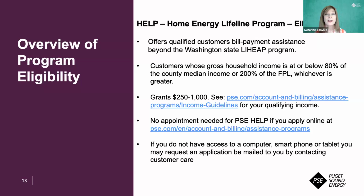When you apply, the outcome is typically to create an application that gives you a grant of anywhere from $250 up to $1,000, depending on the household usage, the number of people in the household, and what the income is. The program does have a box, which I'll show you in a moment, where you input that information, and then it will tell you whether you're eligible or not.